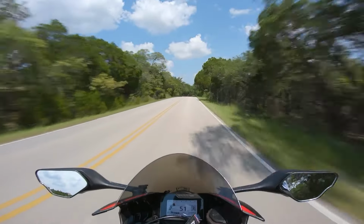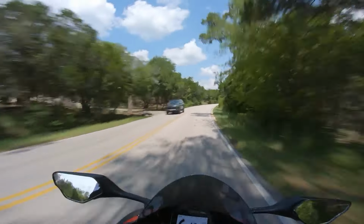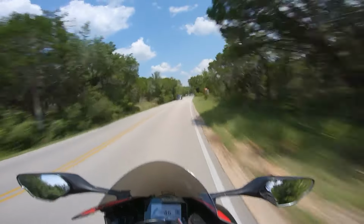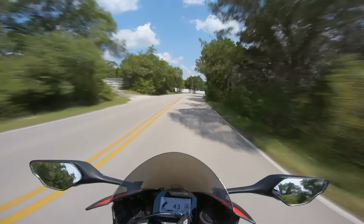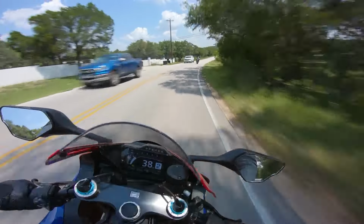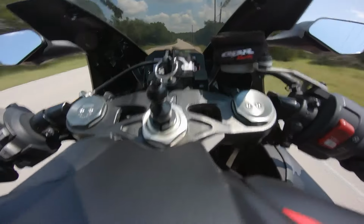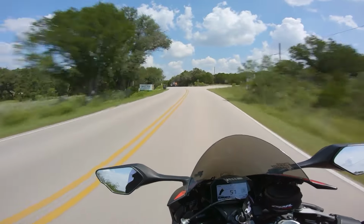Now, the one thing both of these bikes have in common, despite people online being like, oh my god, the Fireblade SP is so much faster, is that both of them are so much more performance than you could ever access safely on the street. You just give both of these a squeeze and you're going so fast. Giving the CBR1000RR a little squeeze there.